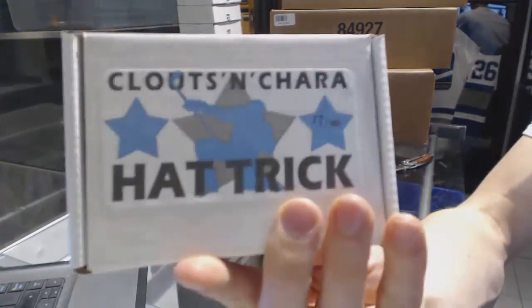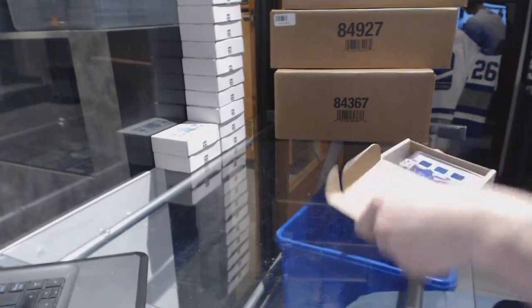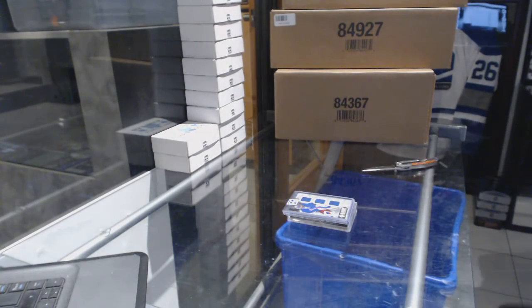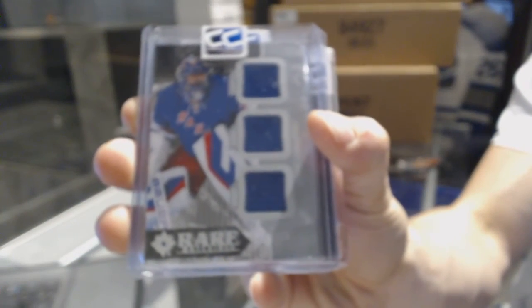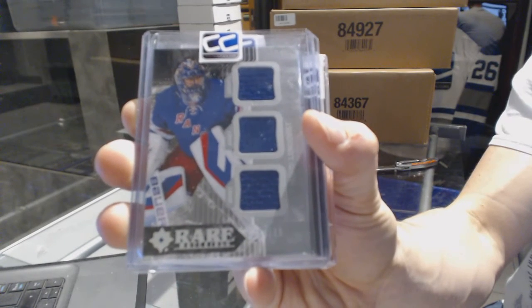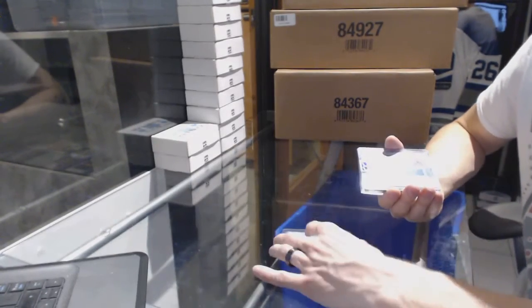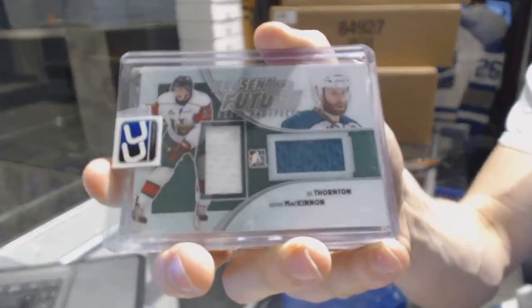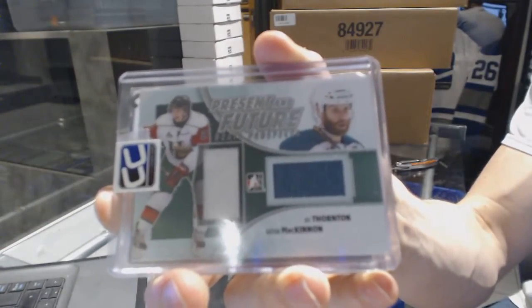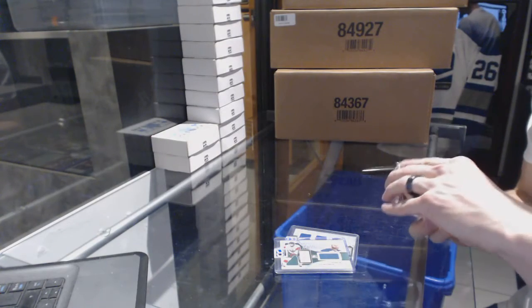All right, on to pack number 17, which is my collections. All right, we've got a 14-15 Upper Deck Ultimate Rare Materials triple jersey, numbered to 99, Henrik Lundqvist. We've got a 12-13 Draft Prospects Present and Future dual jersey silver, Nathan MacKinnon and Joe Thornton. Nathan MacKinnon, Joe Thornton, and SpaghettiOs.